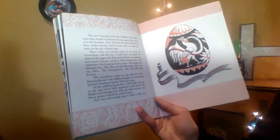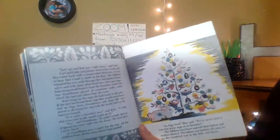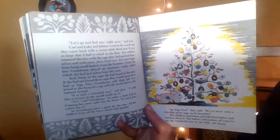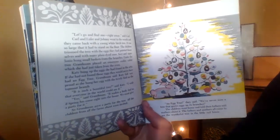Soon, the table was as happy as a flower garden with all those painted eggs, and now they had enough to make a big tree. "Let's go find one right away," said Carl. So Carl and Luke and Johnny went to the woods, and they came back with a young white birch tree. It was so large that it had to stand on the floor.